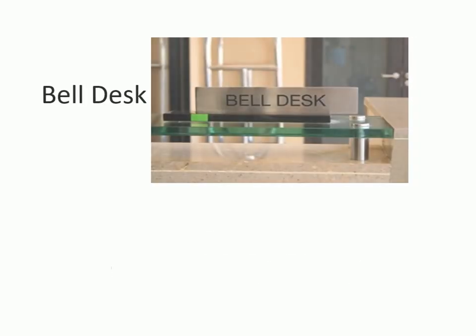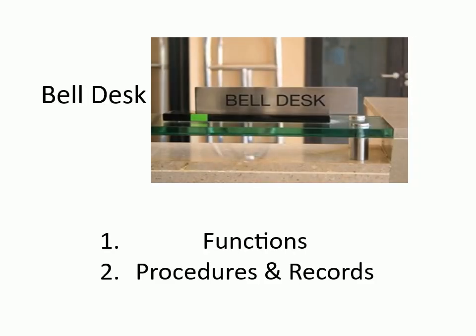Bell desk. Functions, procedures and records.